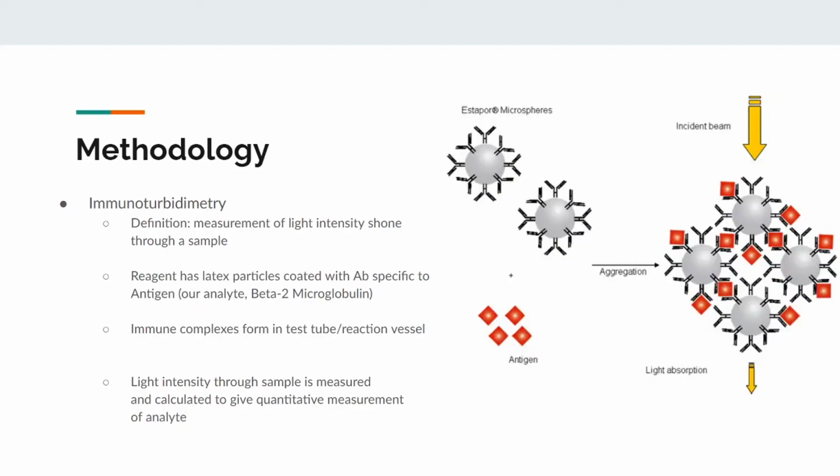It's called immunoturbidimetry. It has two parts, the immuno part and the turbidimetry part. I'll discuss the turbidimetry part first. And turbidimetry is essentially the measurement of light intensity when you shine it through a sample. The immuno part is a little bit more complicated. This assay makes use of a reagent that has latex particles that are coated with an antibody that is specific to our analyte, or our antigen, which is beta-2 microglobulin.